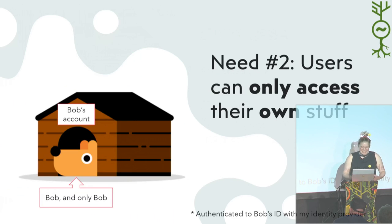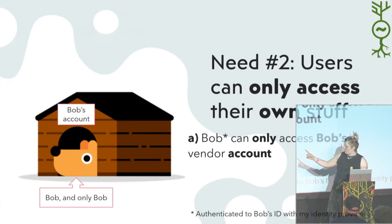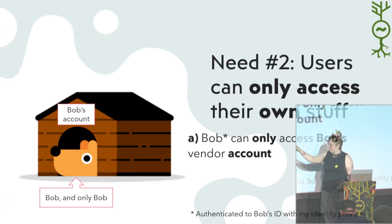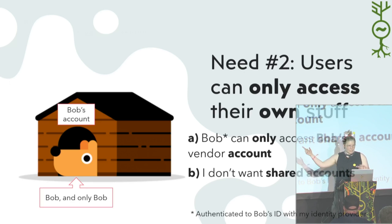All right, so let's go on to need number two. Users can only access their own stuff. So what does this mean? I want to make sure that Bob can only access Bob's account, the little doghouse here. And I don't want any shared accounts. So I don't want anyone else to be able to get into Bob's account. And any exceptions are clear.